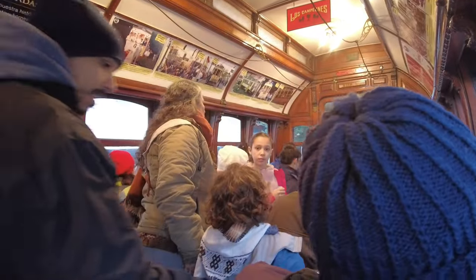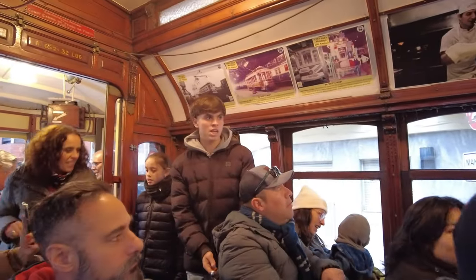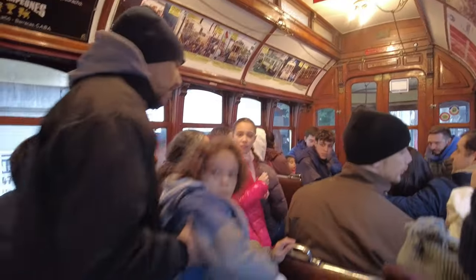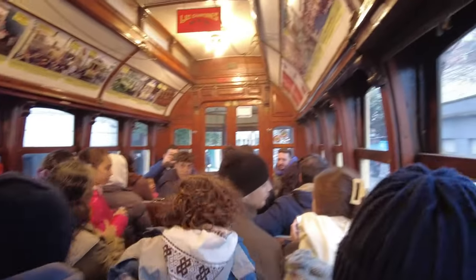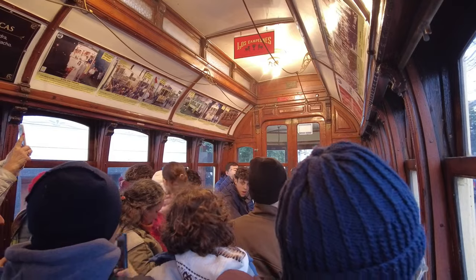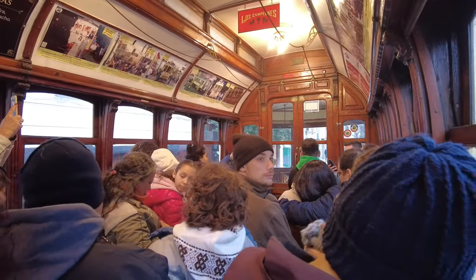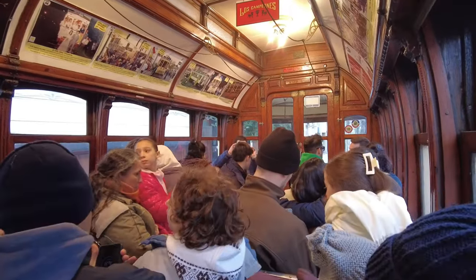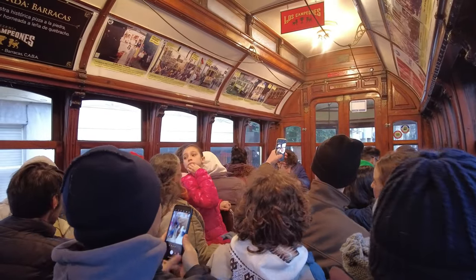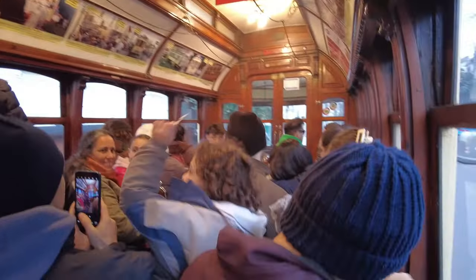of different old trams. I don't know if these are all, I think these are from different cities. I think so, yeah. I think these are different cities, maybe old trams. I think one of the things the guy was saying during the presentation was that they're about the history of trams in general. So they were selling a calendar that had different trams from different eras, not just from here in Buenos Aires, but from other cities too and other countries, which is really cool. As you can see, they're packing it in.